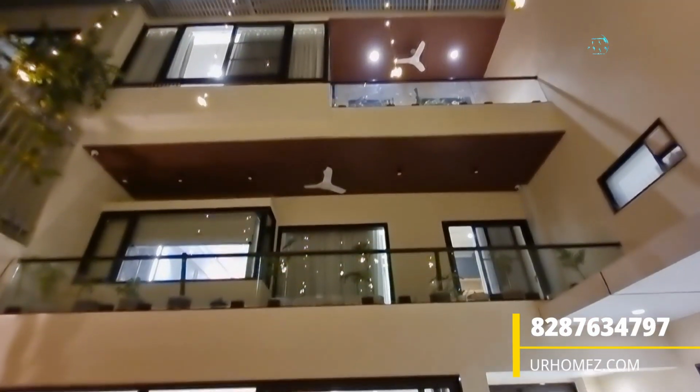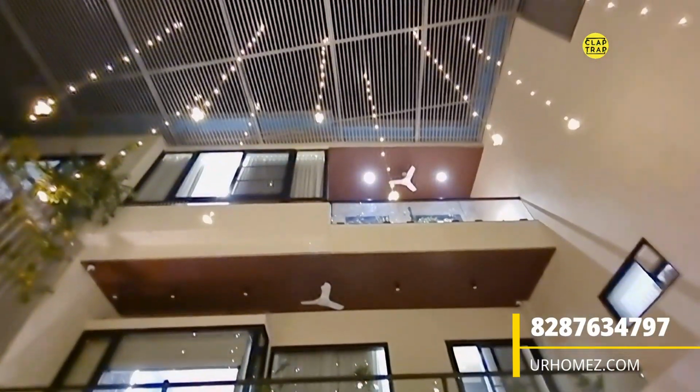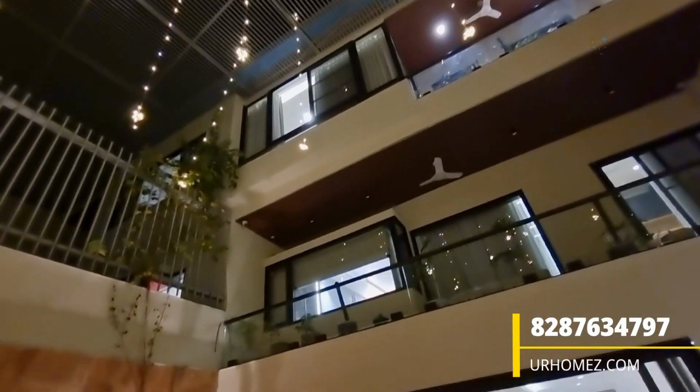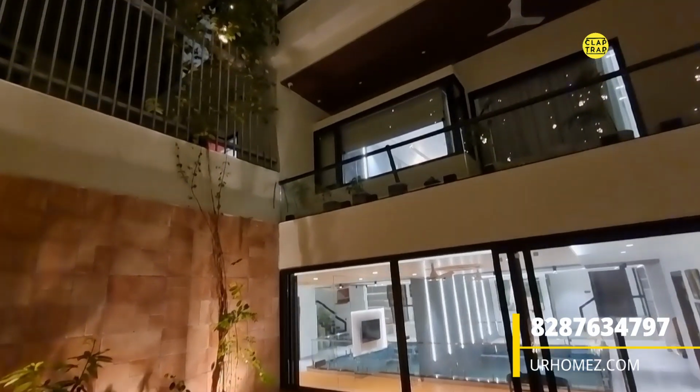This time we have shown our utility area. Usually, you know, nobody shows these things. But again we have made something different in this part as well.